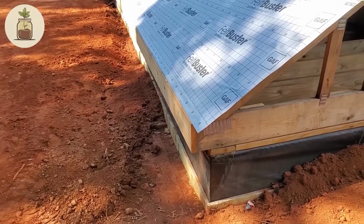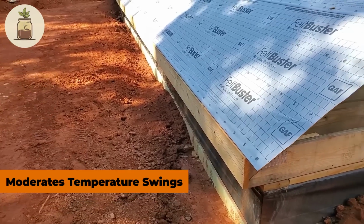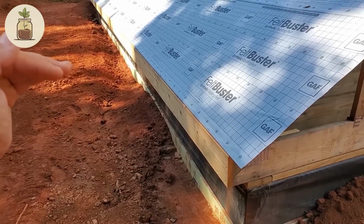The thermal mass of earth-sheltered walls moderates temperature swings while naturally maintaining ideal moisture levels.